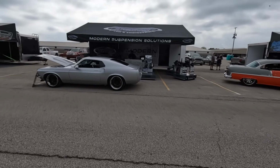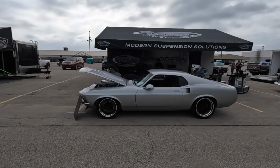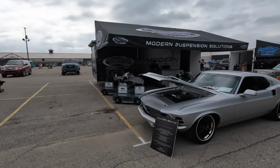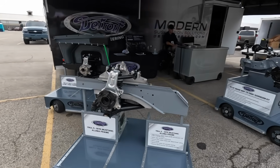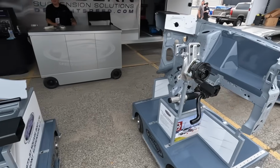Okay, we are at the Detroit Speed. Now, if you're unfamiliar with this information, QA1 purchased Detroit Speed and Speed Tech, so they're all one company working together. Now, they don't have any Mopar stuff out here yet, but stay tuned. How's it going?